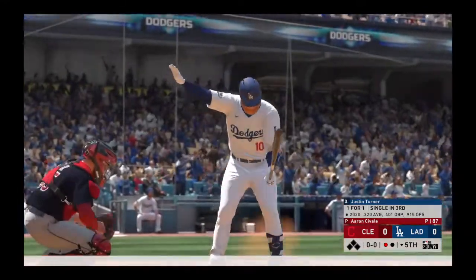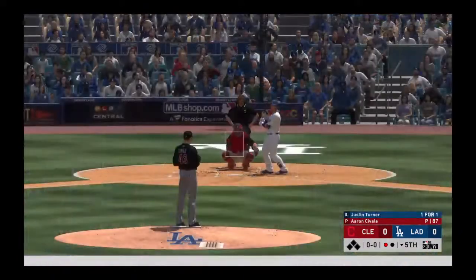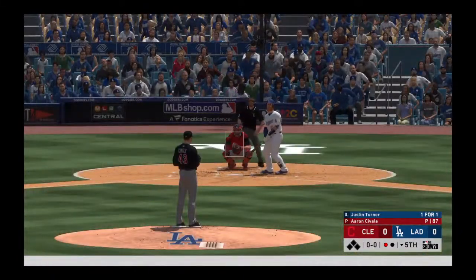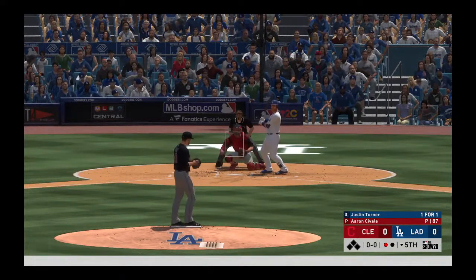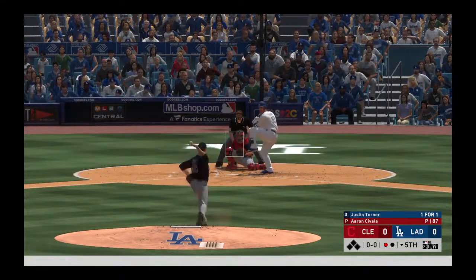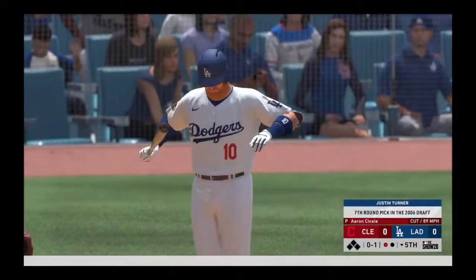So the bases are empty with one man gone. And that'll bring up the third baseman, Justin Turner. First pitch coming. Here it is. Inner third let go. It's a called strike.